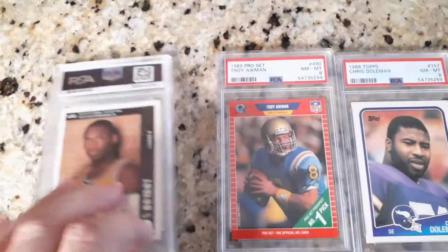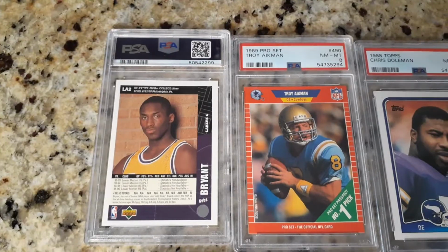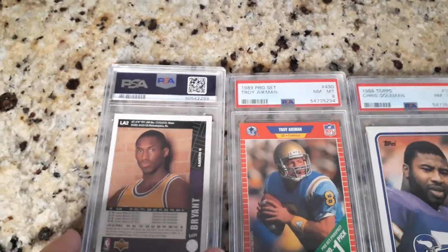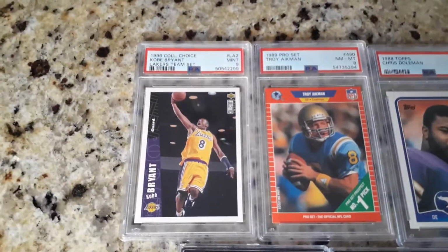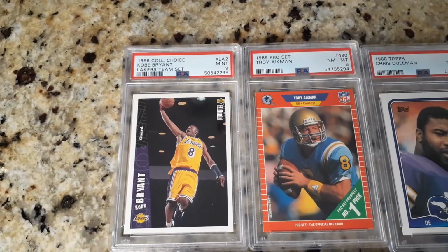It should say LA2 on the back, right? That's the only way to tell that it's different from the traditional pack-pulled one. These Lakers team set ones are a little bit rarer. So there's about 1,800 of these slabbed in PSA slabs and about 3,600 of the regular Collector's Choice.